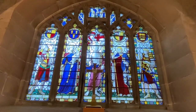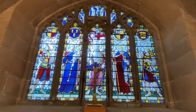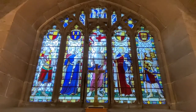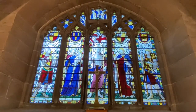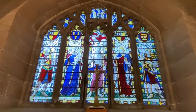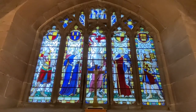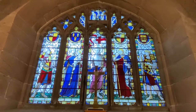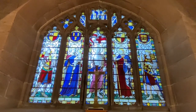If we then move to the panel next to Hamo de Massey, that's a depiction of the Virgin Mary and Jesus Christ. And if you look directly above their heads, you'll see the three wheat sheaves of Cheshire in the crest. The central panel is Jesus Christ. To the right of Jesus, we have St. James, because this was the parish of St. James.